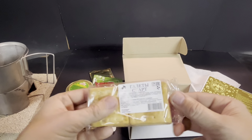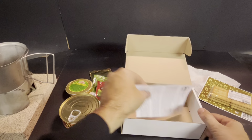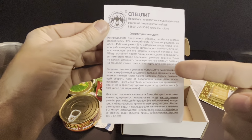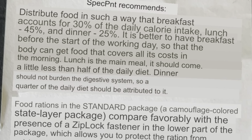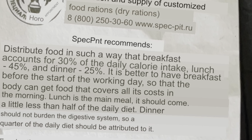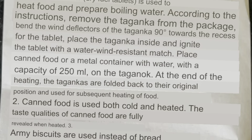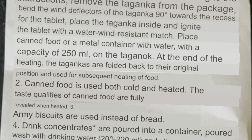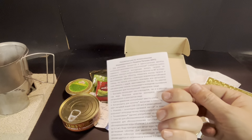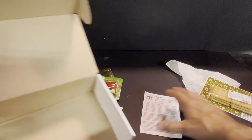One package of our wonderful crackers, which apparently are always stale. Then we have that, which I will translate. And, oh good lord, it's on the back too. Okay, I'll translate. Both sides. We'll see what that actually says.